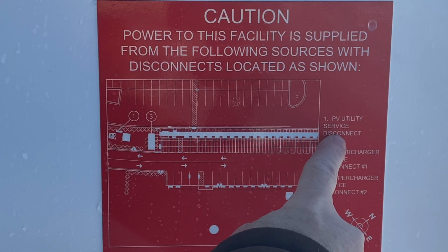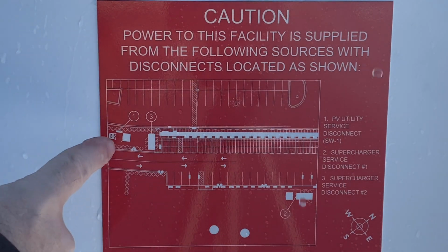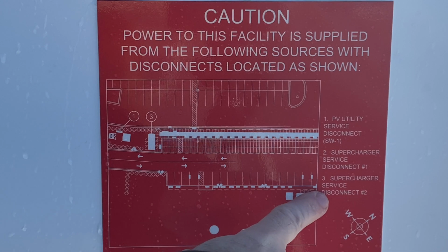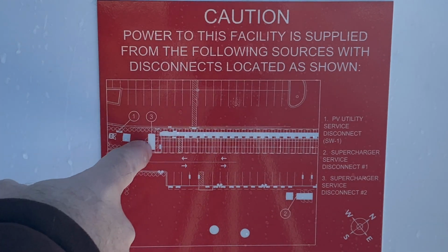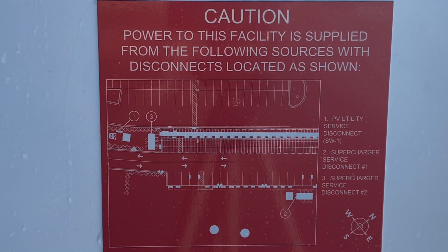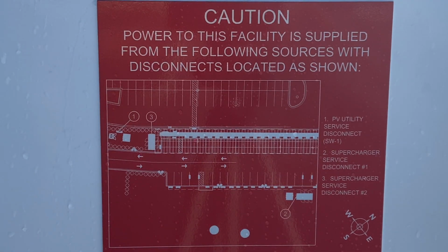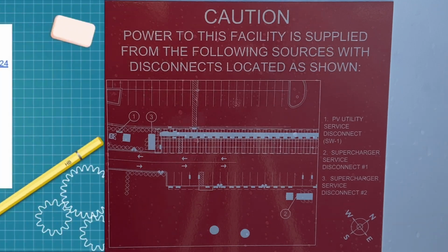Okay, so 1 is the photovoltaic utility service disconnect, which is up here, which is right over this way. 3 is the supercharger service disconnect, which would be right around where I am. I don't really see that. I'm assuming it's either in this cabinet or something. And then 2 is another supercharger disconnect, which is in the cabinets over there, which we were just looking at.